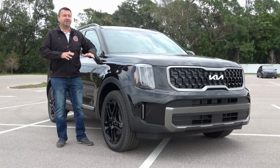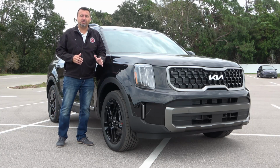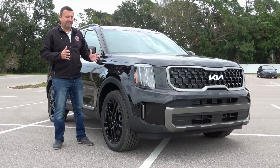But today I'm going to take you on a complete tour of this vehicle. I'm going to tell you what changed from 2022 to 2023, as well as show you all the other options that are available on this vehicle. Now, the one that we have here is an EX X-Line package, and I really like the design of it, don't you?